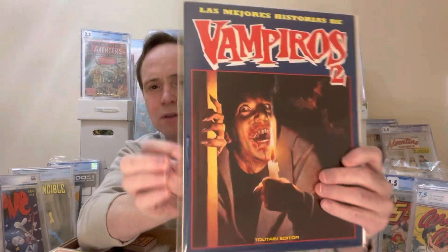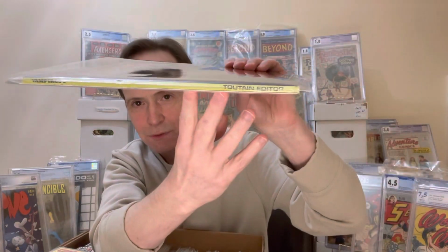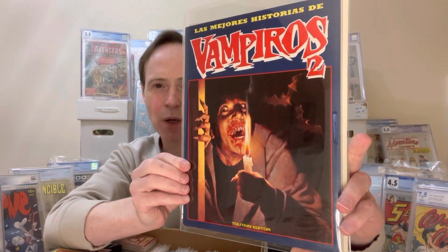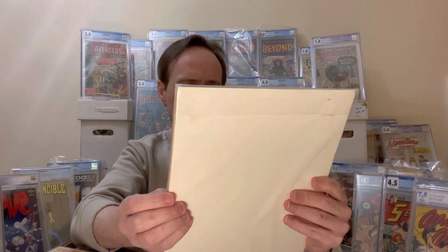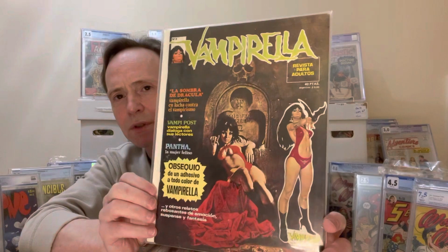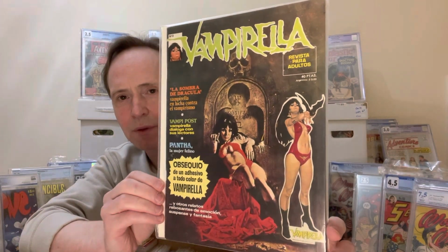Actually, I think this might be this one. Yeah, this would probably be Spanish as well, because Toutain is the name of the company that had the rights in Spain to publish Warren. And then there's lots of stuff in here. It's kind of a cool book box. I'm not sure where this is from. I think it's Spanish as well. So this is Spanish Vampirella. Kind of a cool one.